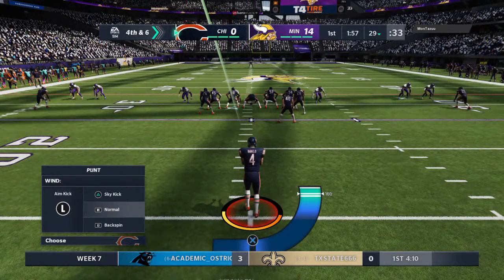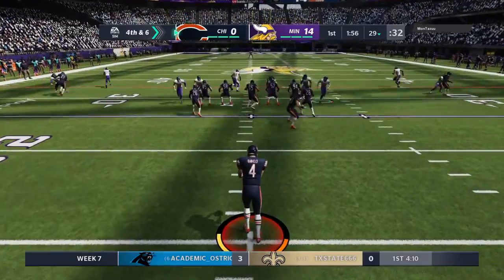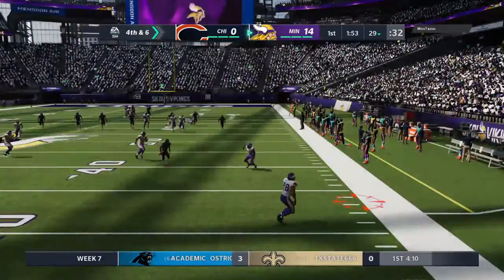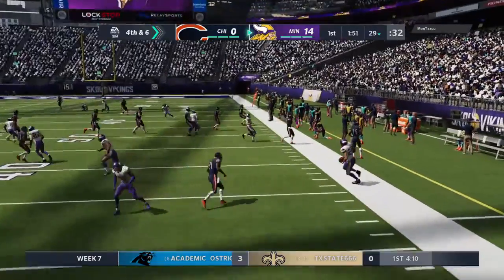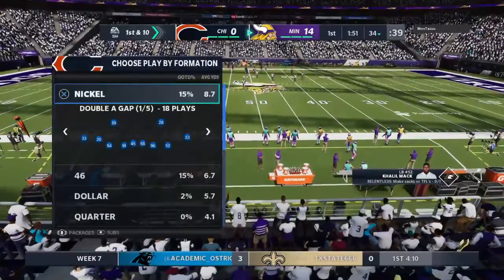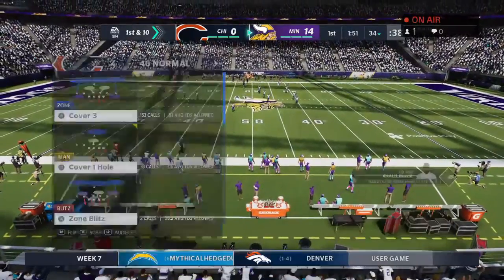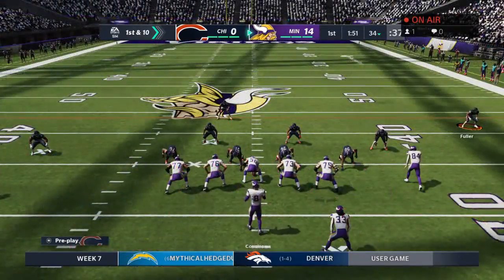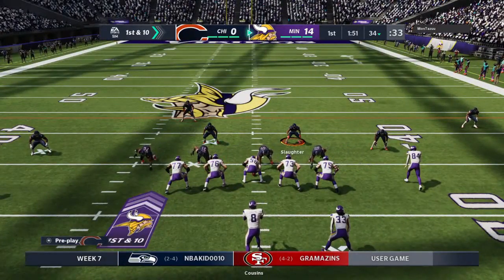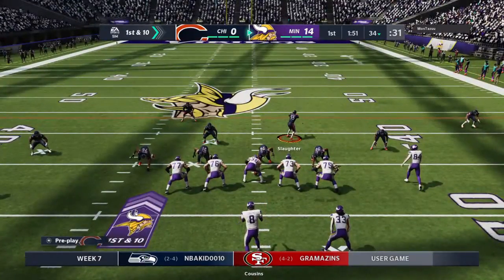Here comes the Bears punter now as he's on to punt for the first time this afternoon. And just a single punt for him in the loss last week as he sends this one away. The Vikings take over first and 10 at their own 34-yard line. Here are the Vikings now to start their next drive. They've got things going their way early. 14-0 lead and the football.